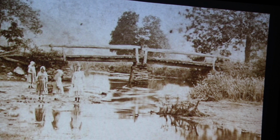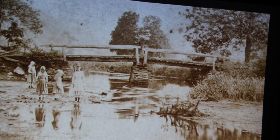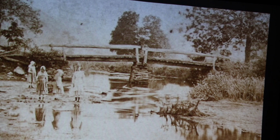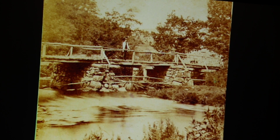This is the upper Ramapo River, where there's less flow. This would be up where you'll be walking tomorrow, up below Harriman. The bridge isn't there anymore, by the way.